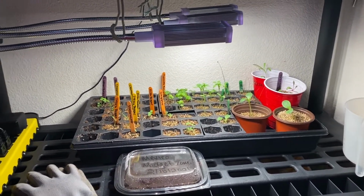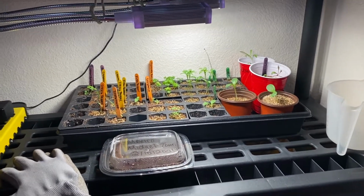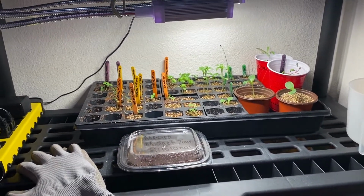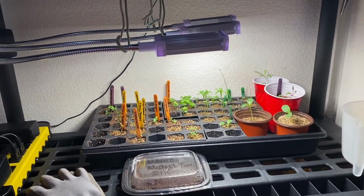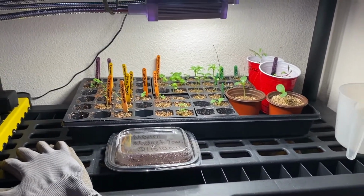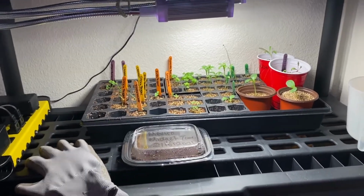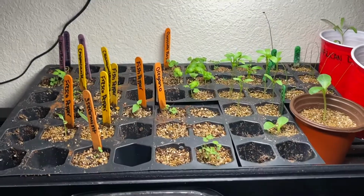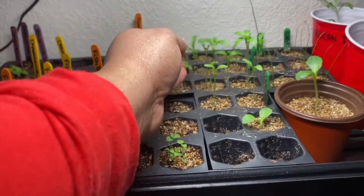So basically today I just have a lot of maintenance to do for my garden. All my seedlings, some things that I tried to overwinter, experiments. I'm just going to kind of show you everything that I've got going on, the good, the bad, and the ugly.